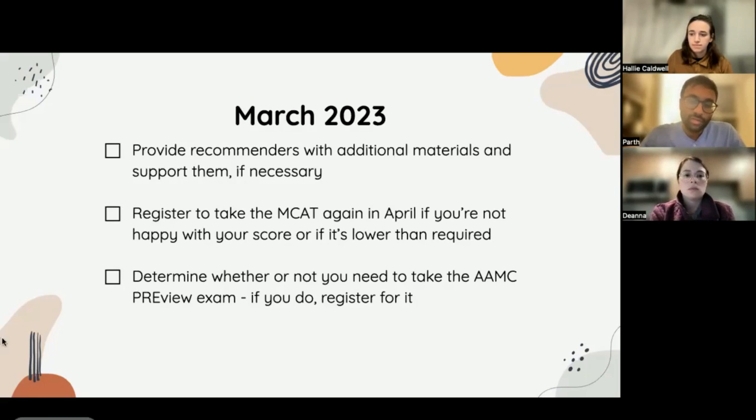And then following that along, once you start to get into the mid-spring time around March, like Deanna was saying, you want to continue to give the recommenders that you had chosen to write your letters any additional materials that they asked for, like Deanna was talking about, whether it's a resume, list of awards, etc. And I like to always say that you want to give them at least a month, probably a little bit more, to be able to write your letters.